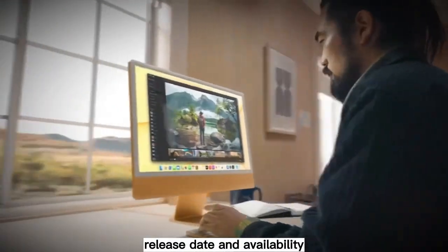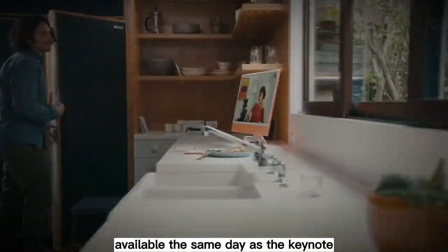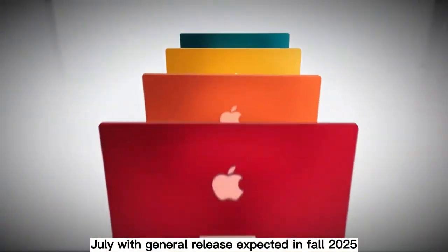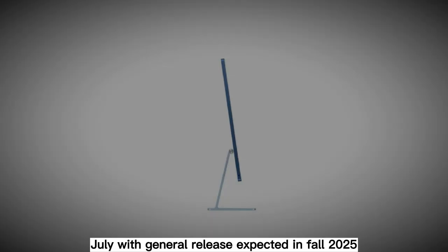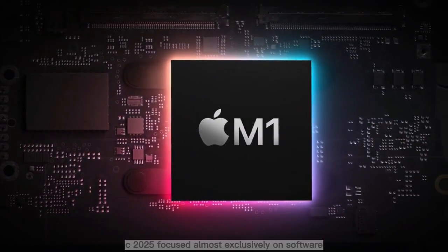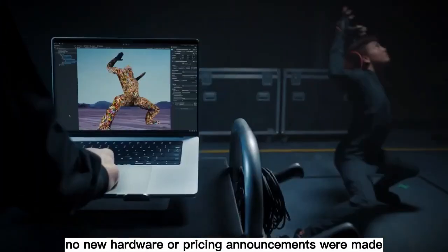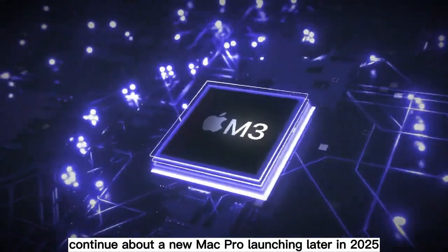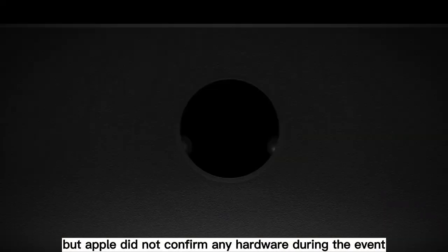Release date and availability: developer betas became available the same day as the keynote. Public betas are rolling out next month, July, with general release expected in fall 2025. Price and hardware: WWDC 2025 focused almost exclusively on software. No new hardware or pricing announcements were made. Rumors continue about a new Mac Pro launching later in 2025, but Apple did not confirm any hardware during the event.